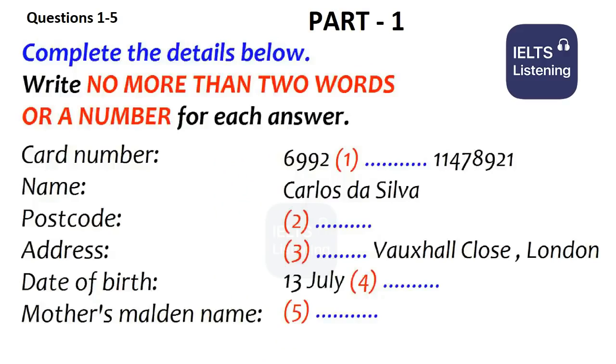The test is in four parts: part 1, part 2, part 3, and part 4. Now look at part 1. You are going to listen to a telephone conversation between a caller and a call center operator. As you listen, complete the numbered spaces in the identification form in the book.